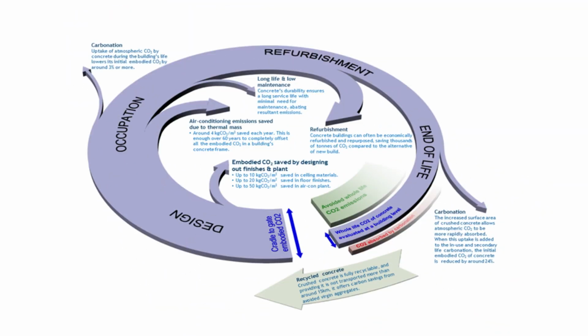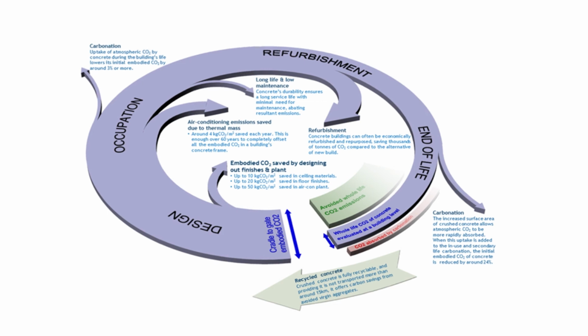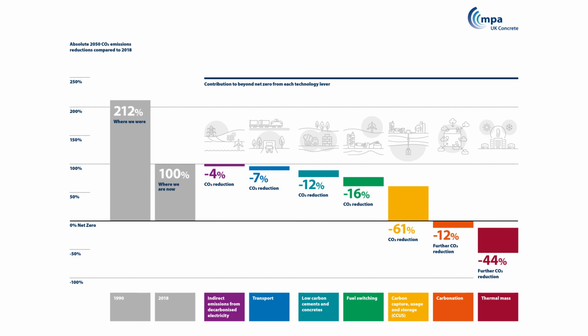The industry is aiming to go beyond net zero. The sector wants to be net negative by removing more CO2 from the atmosphere than it produces each year. Concrete will be a net zero construction material by 2050, and using it has the potential to remove even more carbon dioxide from the atmosphere.